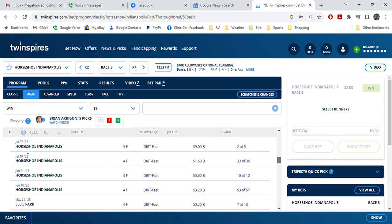On the 27th of July, this horse ran 3 furlongs in 39 seconds flat. He was second out of 5. Well, you're looking for a horse that really stands out. And it takes a while to get to know these speeds. But remember, these are workouts now. They don't have a jockey pushing them generally. They take the horse out and they exercise them, and about once every couple of weeks they time them.